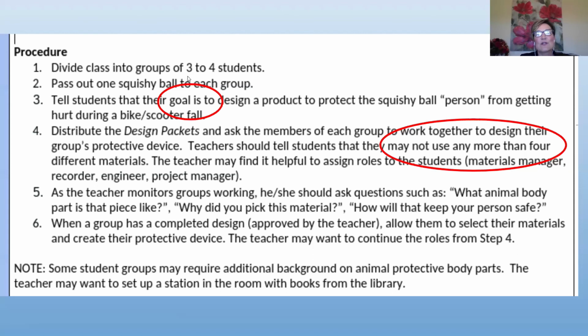In the procedure, of course, there is a goal. They have a design packet that they work through. We give them some constraints. Again, first grade, a few constraints. We work up to more constraints as we get older. But the biggest constraint would be you can't use any more than 4 materials that we have out on the supply table. And again, that's a big piece of the engineering design process.